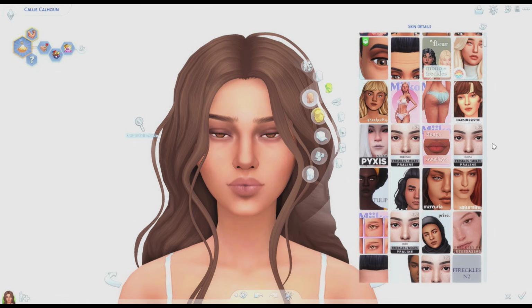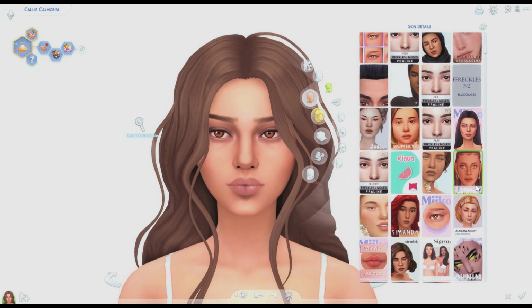Next we have this one by Chewy Butterfly. I can't read that, but this one is very nice too. It also comes with a version with a little bit of freckles, which I love using. Any freckles on the nose is my favorite.